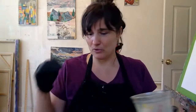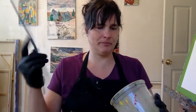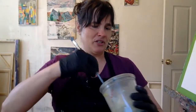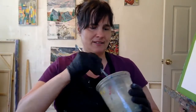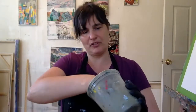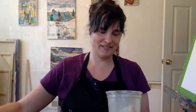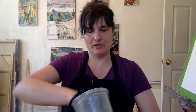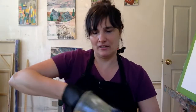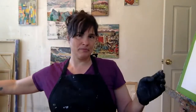I'm putting on gloves also because I don't like to touch these oil products. So I always wear gloves when I'm working with oil paints. Some people will use gloves when they're working with acrylics as well, but I don't do that. Okay, I'm going to wipe out this sediment here that's settled. Then I can put this container aside and use it when I pour this out again. So you can just keep reusing that solvent. I just put that off to the side.